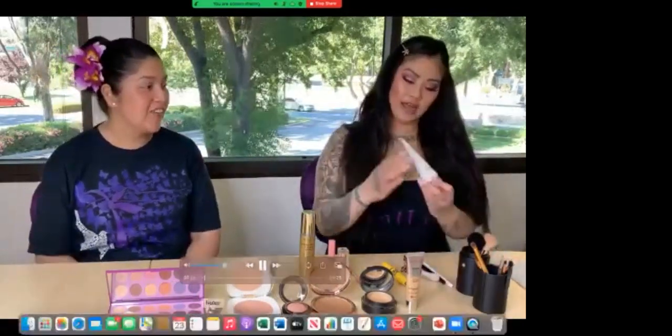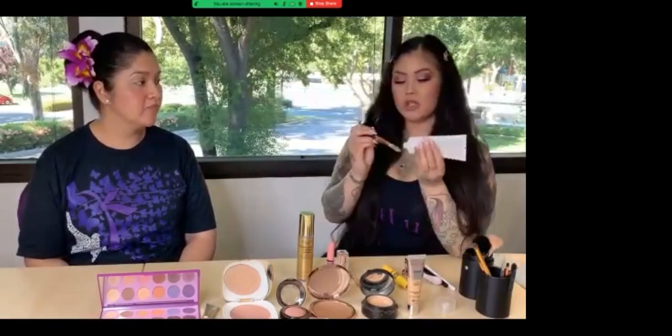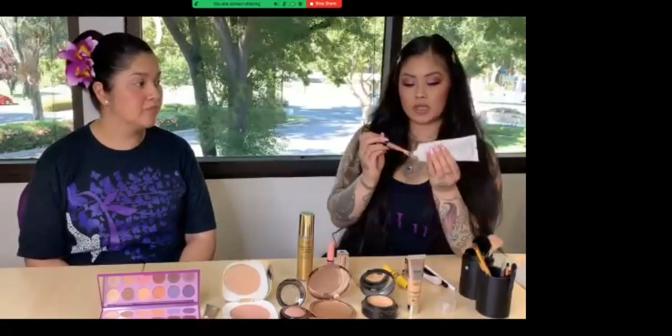So to start out, very much to Dr. Bush's point about how very important it is to use SPF, we're going to be starting out with this botanical sunscreen, which has an SPF of 50. It's a tinted moisturizer, so it can serve as skincare, sun protection, and also a base for your makeup as well. I'm just going to put a little bit here on the brush. This is a flat foundation brush. You can also use your hands if you like.